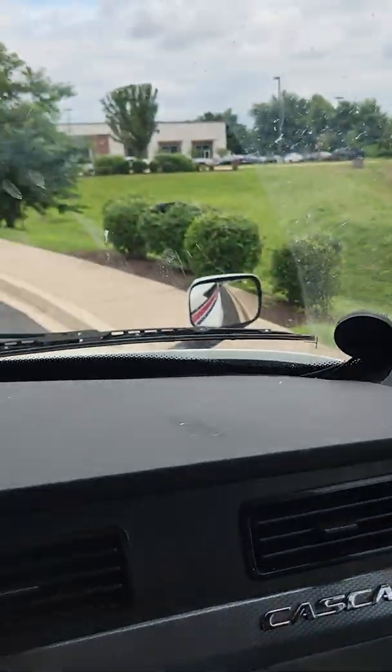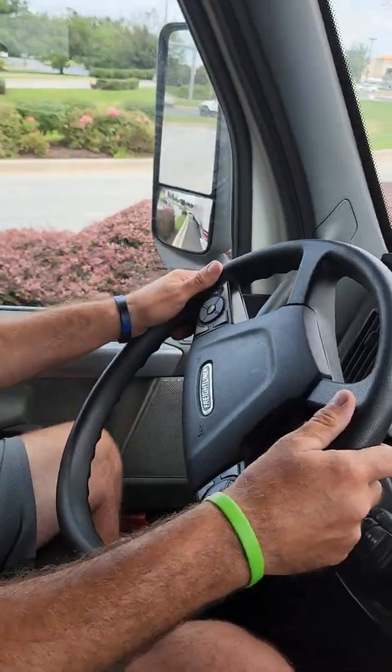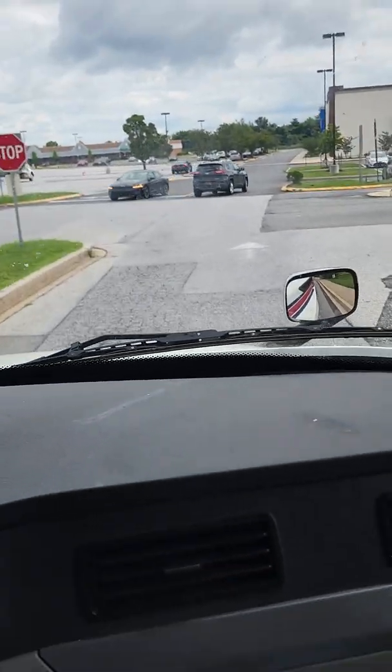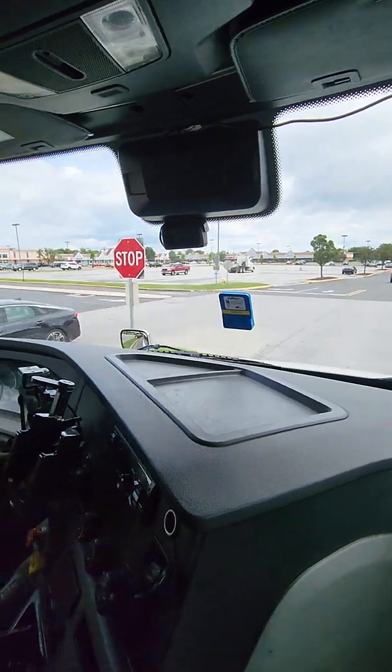And then you go to the right on the S turn, and do the same thing on the opposite. Check your west coast mirror for the fourth axle, and then your right fender mirror for the curb up front. Then here's a stop sign. You want to stop behind it. Complete stop.